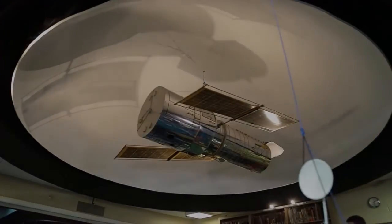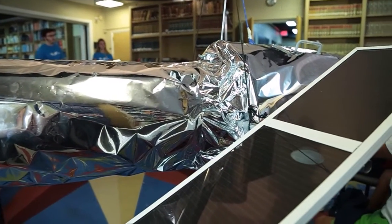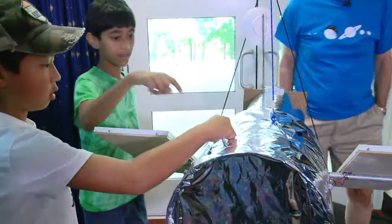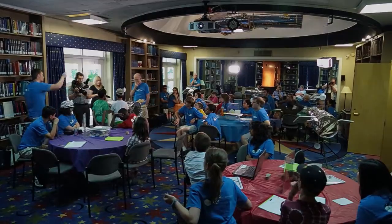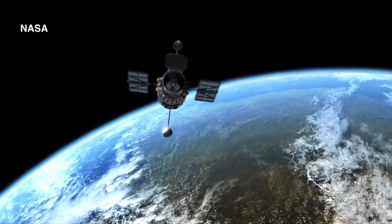For these kids, space is about a lot more than playing Star Wars. Once it gets in the solar panel, that energy turns into electricity, which will go in here. These middle schoolers are taking part in a very special space camp at the Vanderbilt Dyer Observatory, focusing on the Hubble telescope.